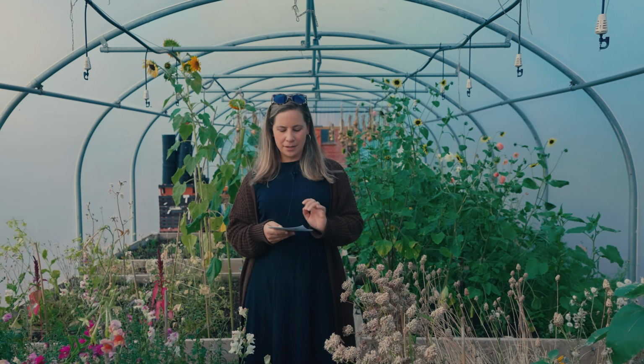So I do actually prefer to grow most things in seed trays, because then you can see what grows, you have more control over where it's situated. But there are some things that we always grow direct, which actually do much better direct.